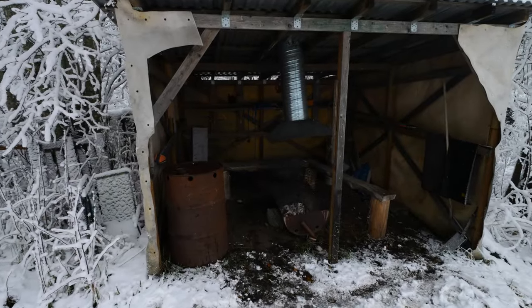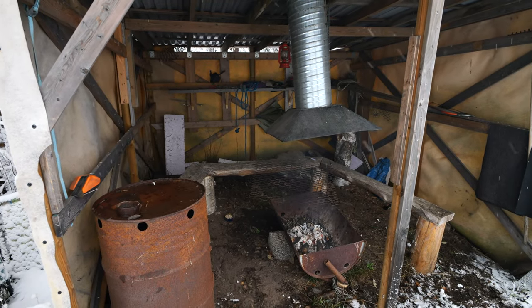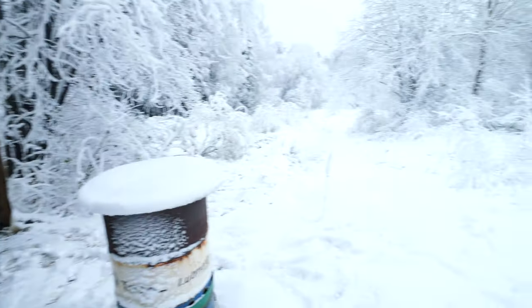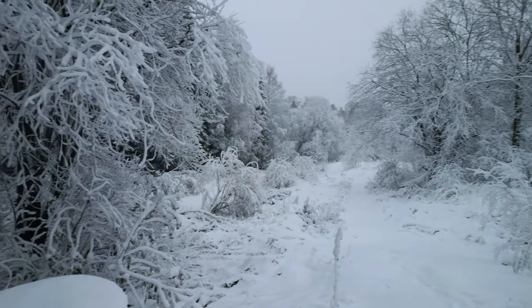So, now it's time to go home. Just a short walk. It was a nice little shelter this. Maybe we can sleep here some overnight sometimes. And it's really, really pretty outside. All the white snow now.